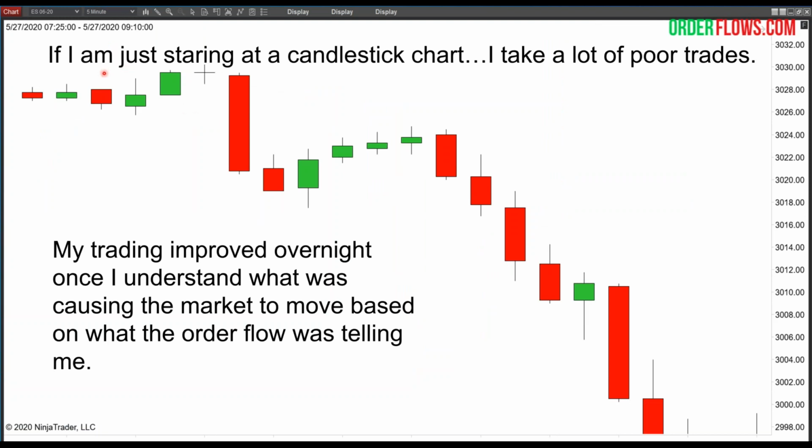Now, looking at just a plain candlestick chart, this is where I get into a lot of trouble as a trader. Sometimes I just look at candlestick charts and, if I'm having a good day, I get lazy. I used to take a lot of poor trades on candlestick charts, and I still do. Sometimes you get lured. I've been trading so long, and my background, I did study candlestick charts for many years, so there are certain patterns that I look for. But when I added order flow to the candlesticks, it really gave me insight into the market.